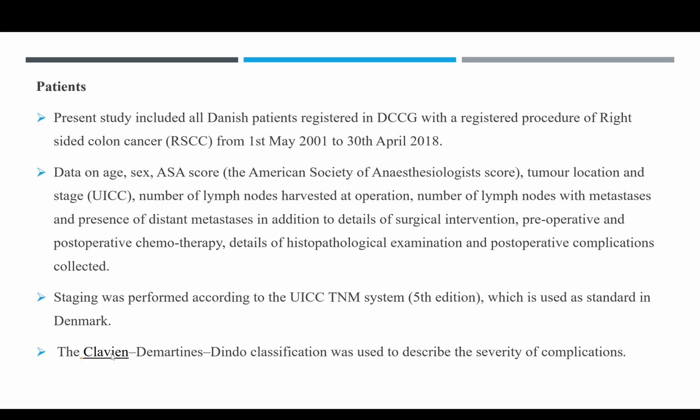I'm displaying it, sir. It's not visible. One second. No, sir. No. The original paper is there.